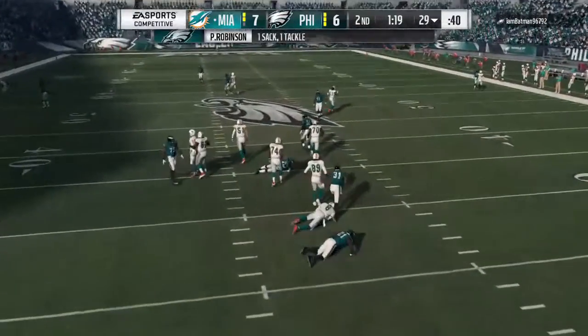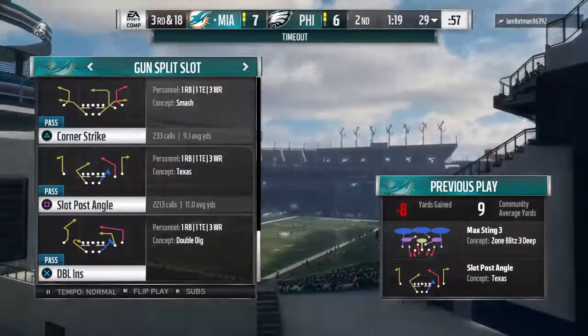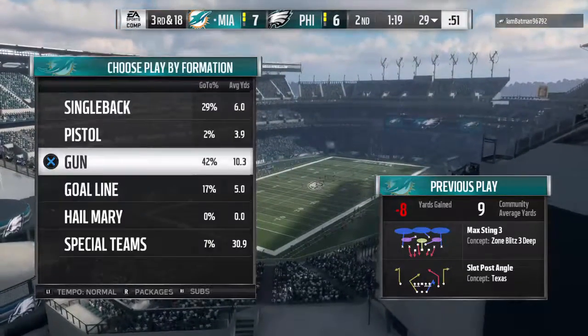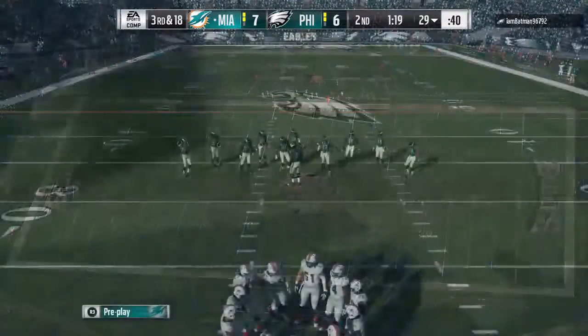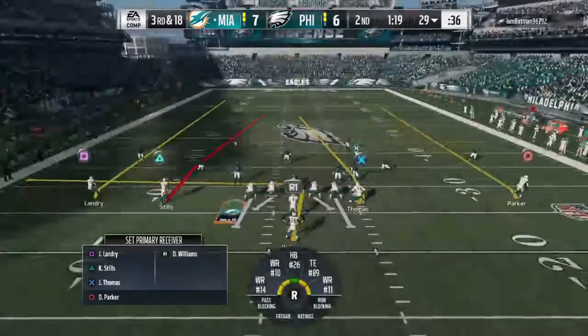Pressure comes, and down he goes. The Eagles get there for the sack. And now the Eagles going to signal for a timeout. It's just their first, so they'll have 2 remaining here before we get to halftime. Big sack on 2nd down. Now the offense needs to convert here on 3rd.